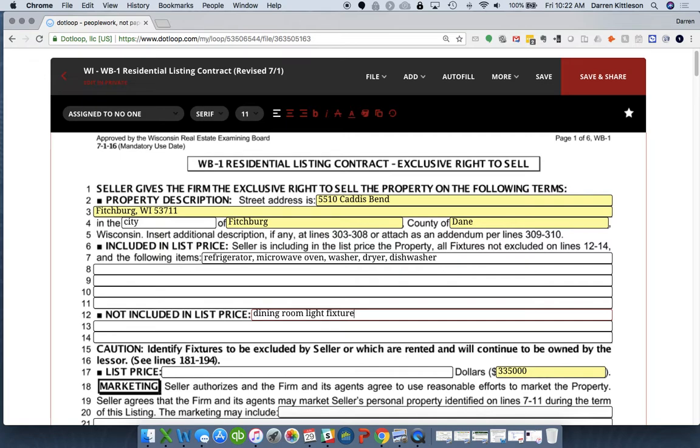And so I always recommend that to sellers and say, let's just get it replaced. Go to Home Depot, go to a lighting store, find a really good fixture that won't take away from the marketability of the property and replace it that way. So that's typically your best thing there.